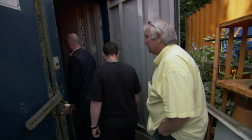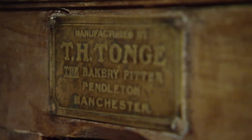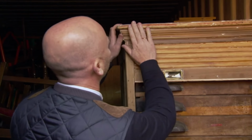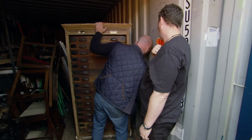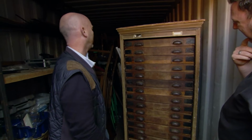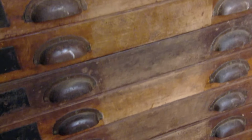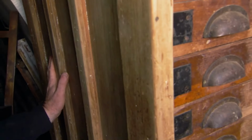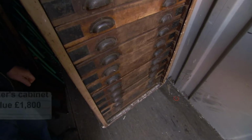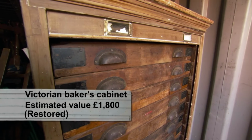Yep. T.H. Tong, the bakery fitter, Pendleton, Manchester. It's a shame somebody's stripped it badly. It's quite good looking, though, isn't it, really? Nice Victorian one, isn't it? Baker's cabinets usually have racks to allow the air to circulate and cool the cakes and confectionery. This one is rare as it has drawers. After significant restoration, it could command around £1,800.